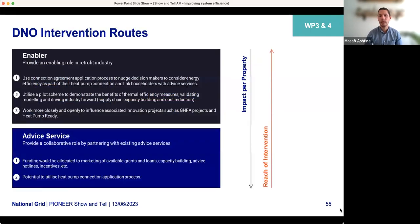The next two are quickly just to state that these DNO interventions can happen at different levels. There are four levels. The first two shown here are enabler and advice services, and they determine the impact per property versus the reach of the intervention. You can see if the DNO plays an enabler sort of role within the system, they can have a wider reach, because it's not like they're giving out funds to every single household involved in this.